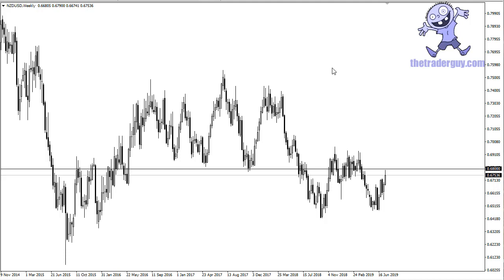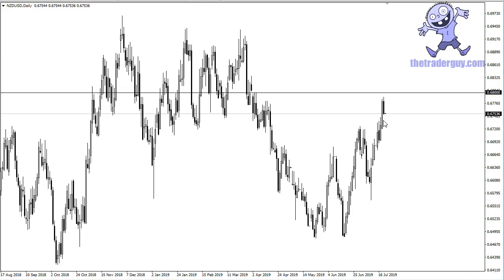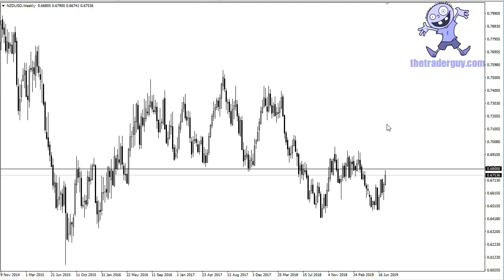Now, in front of you, this is Kiwi dollar against the US dollar, and we have rallied a bit during the week, as you can see, slamming right into the middle of this cluster here at 0.6800 and then pulling back. When you go down to the daily chart, it looks relatively bullish, but we are running into some trouble. Now, keep in mind that the US dollar is on its back foot currently, so this is somewhat of a slightly bearish tone, but I wouldn't get overboard with it.